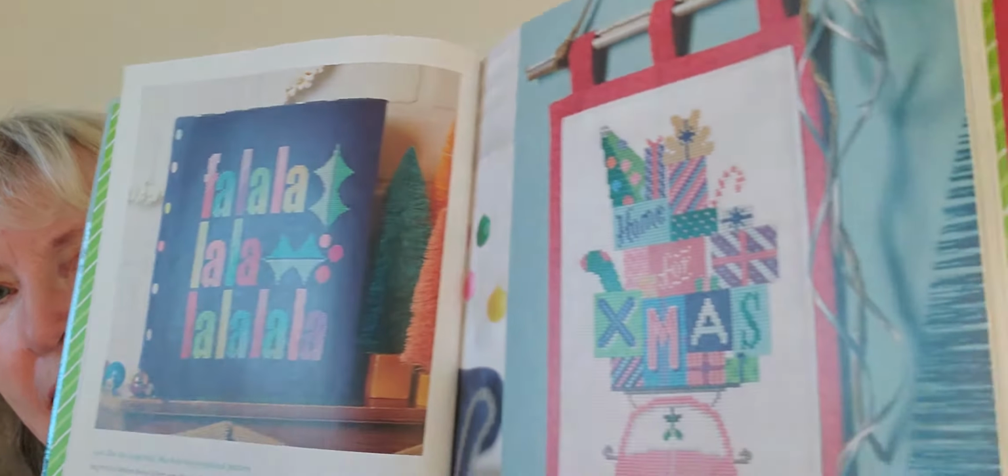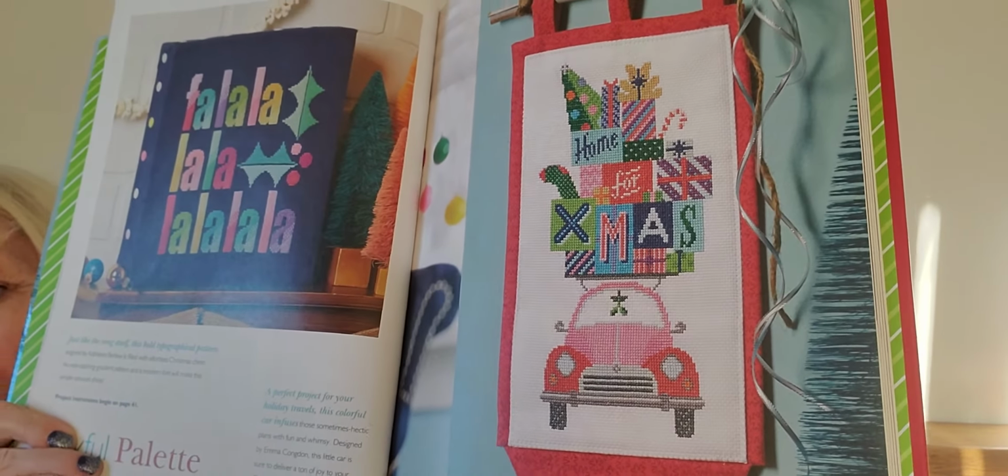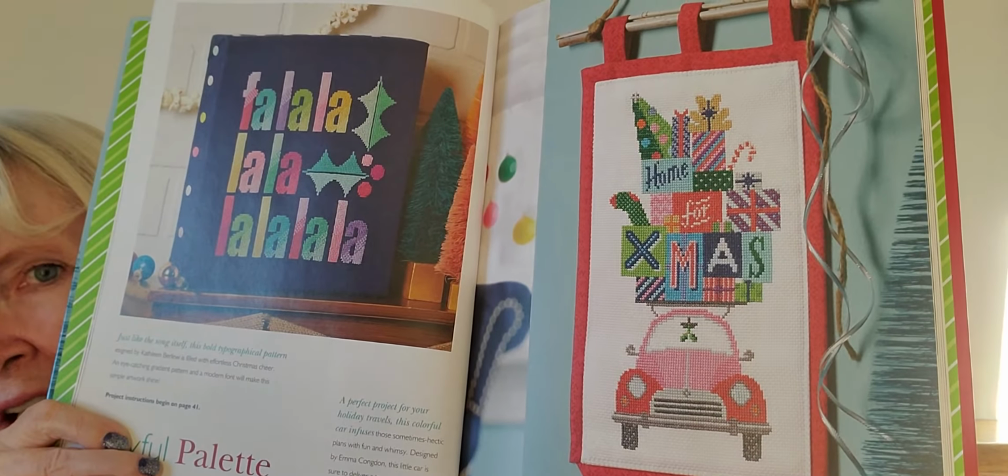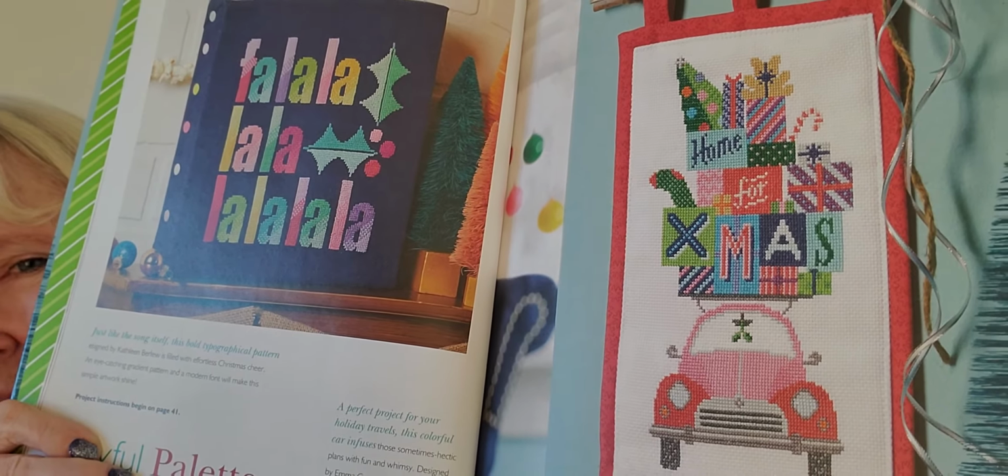And this is darling. When I was in my early 20s, I owned a red Volkswagen. How perfect is that? I might change the Xmas to Christmas just because I like to say Christmas, but it's charted pretty cute with that home for Xmas. Personal preference. No, I mean, I have a religious bent for Christmas. So anyway, that was just one little section of the book. And any of those are darling, darling, darling. So Enable, you can get it on Amazon. It's a great Christmas stitch book.